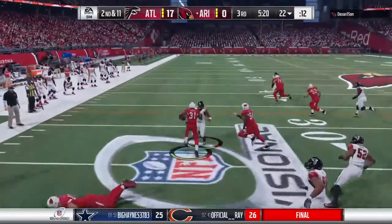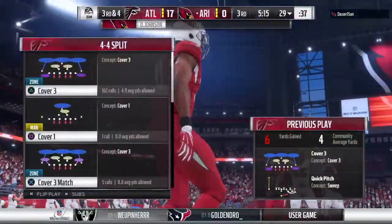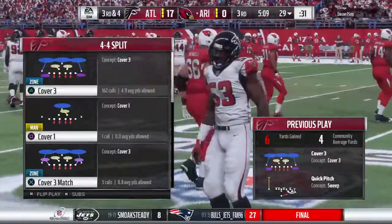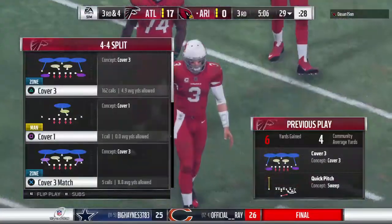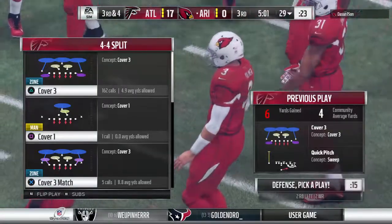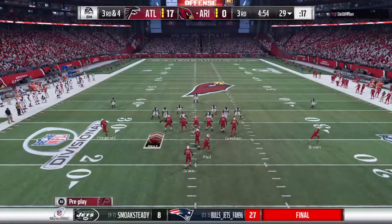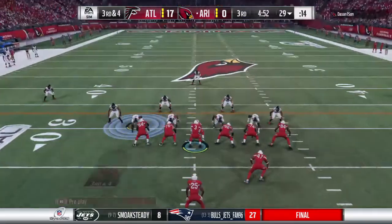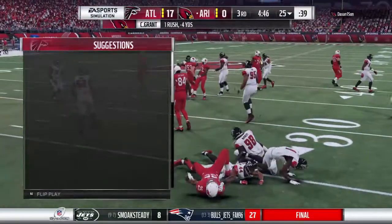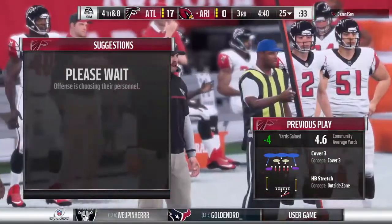On 2nd down, Johnson. And he's got some space here. And he's able to plow forward up to about the 29, just shy of the 30. A 6-yard pickup on the ground that time, and that'll make it 3rd and 4 coming up. And the defense searches for one more stop here after the run on 2nd down. On 3rd down, it's Grant, and he's going to lose yardage and be backed up to the 25. Losing 4 yards that time, and now it's 4th down.